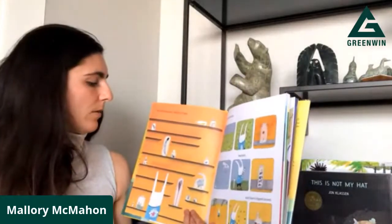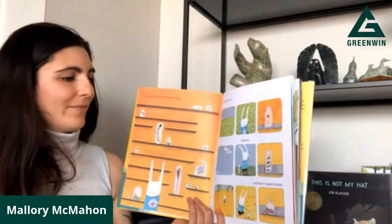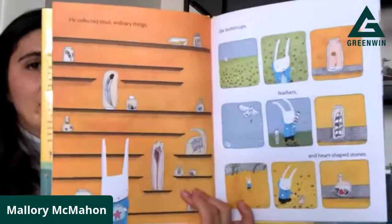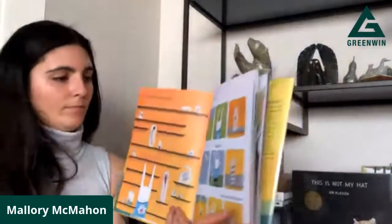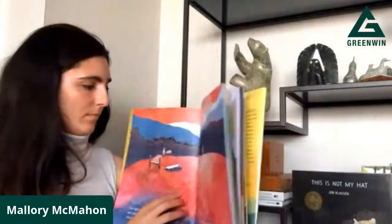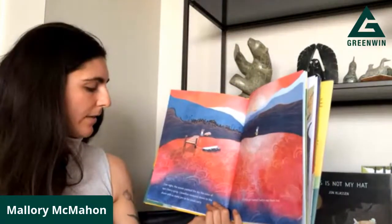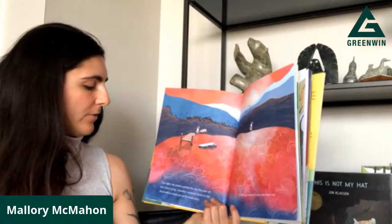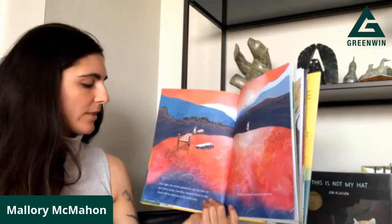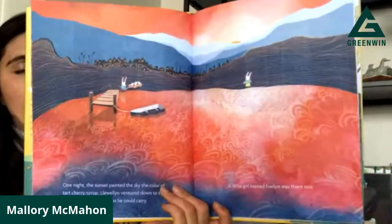He collected small, ordinary things like buttercups, feathers, and heart-shaped stones. One night, the sunset painted the sky the color of tart cherry syrup. Llewellyn ventured down to the shore with as many jars as he could carry. A little girl named Evelyn was there too.